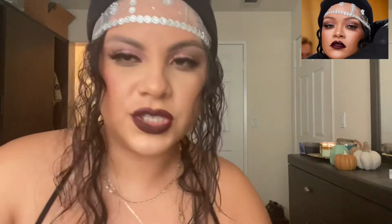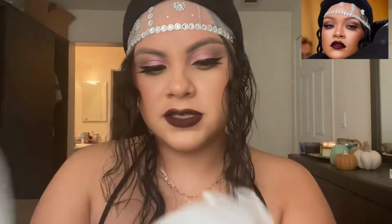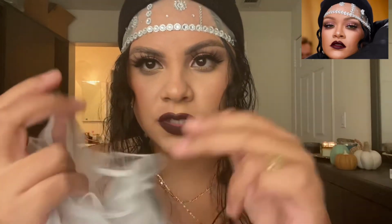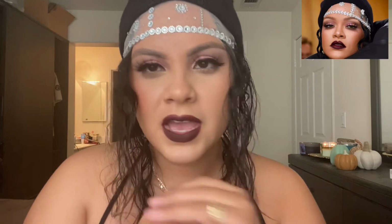Let me show you guys the shirt. This is the shirt that I used. It's a $5 balloon sleeve shirt from Ross, and then I just cut this and I took these beads off, and I used this elastic part to grip my head, and that's where I placed the beads over it, and I'm so happy. I'm gonna go curl these pieces of hair and I'll be right back.